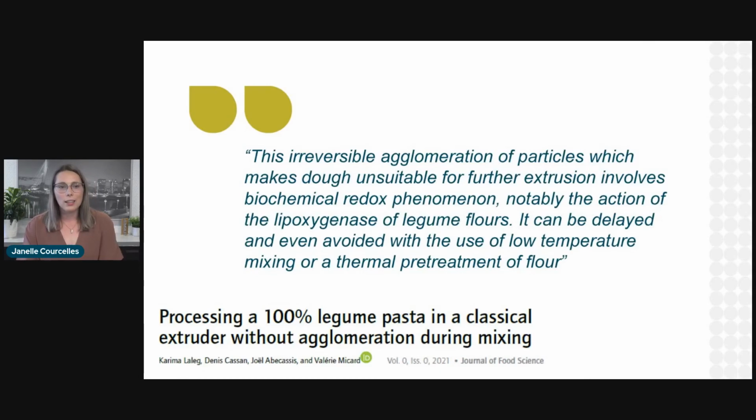So I wanted to highlight this particular study in which they were having some troubles formulating a 100% legume pasta because of agglomeration that was making the dough a little bit too sticky to pass through the extruder. But what they did is they found out that this agglomeration of the dough was being caused by redox reactions. So simply by using a low temperature mixing process or by using heat treated flours in which this lipoxygenase enzyme was deactivated, they were actually able to produce 100% legume-based pasta in this particular study.